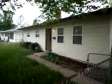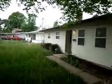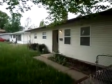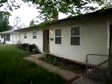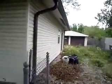This is 4532 Bertrand Street in Indianapolis in the Eagledale area. This house is in pretty good condition. We'll walk through it now.